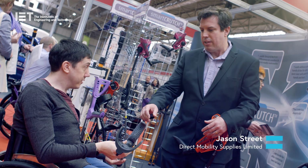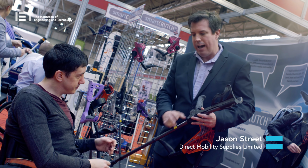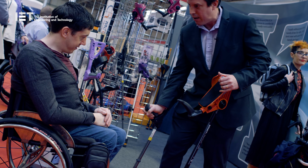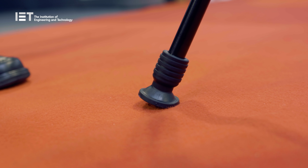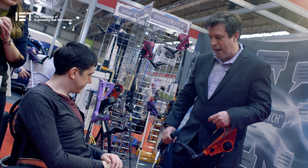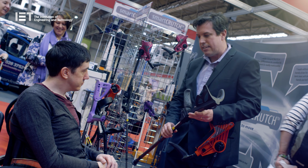We're bringing to the Naidex 2019 the FDI ergodynamic, and the unique selling point of the ergodynamic is it's got a suspension effect in it, which helps with the shock absorption into the ground, and also gives you a reciprocating action. Oh, it gives you a bounce. Gives you a bit of a bounce, yeah, correct. The other nice thing about the ergodynamic is that it is lightweight.